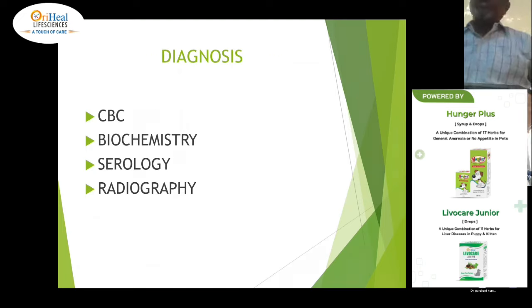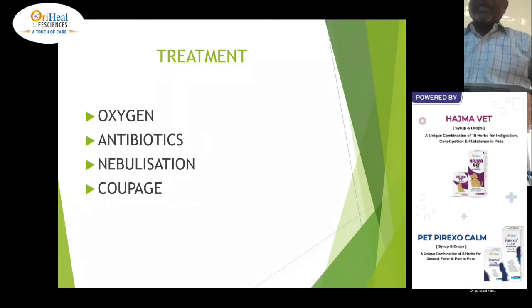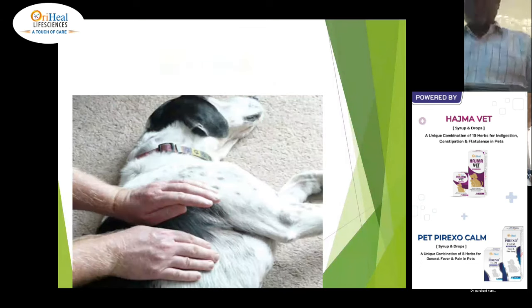Diagnosis, of course, CBC, the biochemistry, serology, radiography, all these things will tell you what exactly it is. Treatment is, again, as I told you, mainstay is oxygen, antibiotics, nebulization, coupage. These are all the treatment protocols. So this is a coupage.